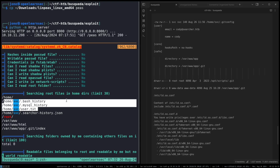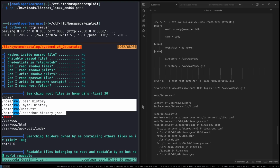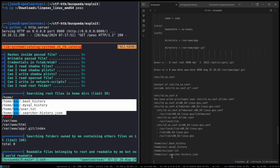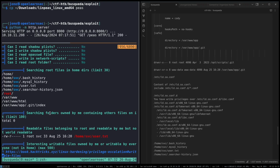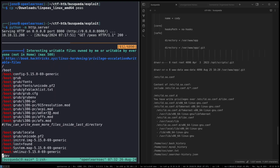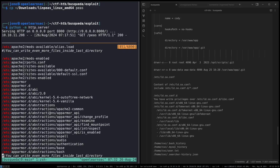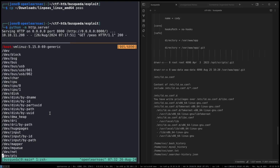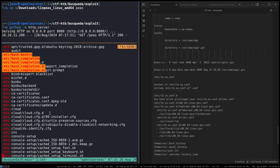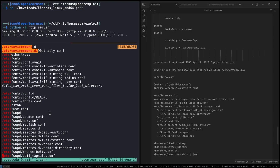Searching root files in home dirs. Oh, we haven't even looked at our /home directory. Yeah, that's a bit of a miss, because we've just been working out of that /var/www/app directory, which is what we were dropped into by default, because that was the execution context when we got the reverse shell. So again, it just seems to be very, very permissive in general, which I wouldn't expect unless there's something glitchy with linPEAS, but I don't know, man. It's never steered me wrong before.